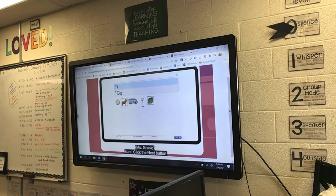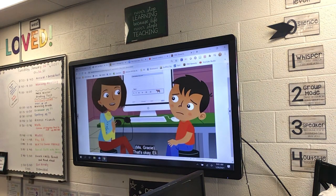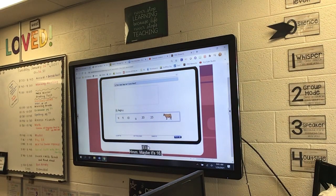Click the next button. You can move. This one is tricky. I never saw that kind of math before. That's okay, Eli. We haven't learned this yet in school. Should I just pick anything? Look at your choices and pick the one you think it might be. Maybe it's 16. No, that's too low of a number. And 25 is too high. I think 20 is my best choice.